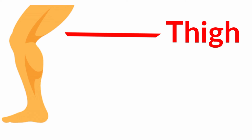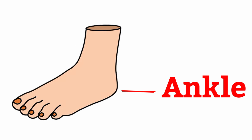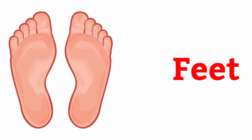Next is thigh. Next is knee. Next is ankle. Next is toe. And the last one is feet.